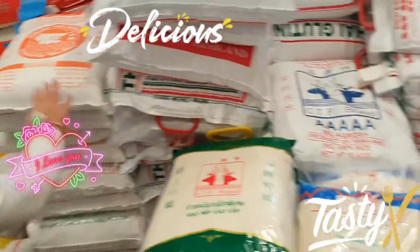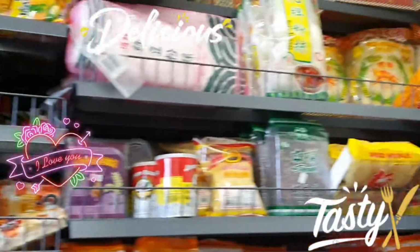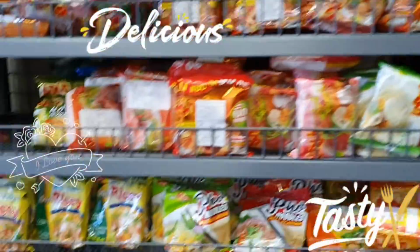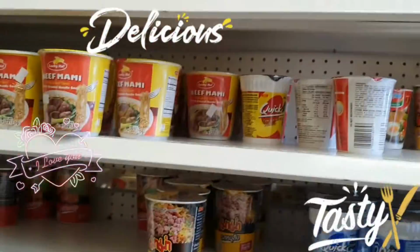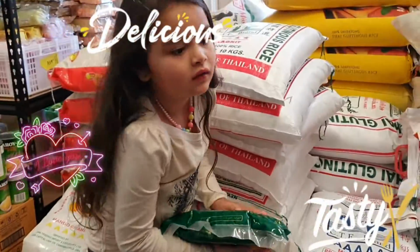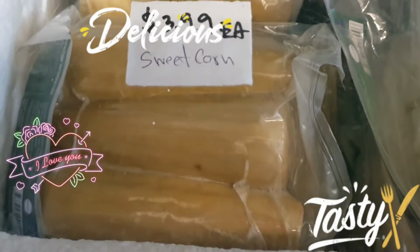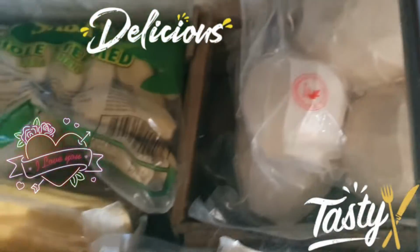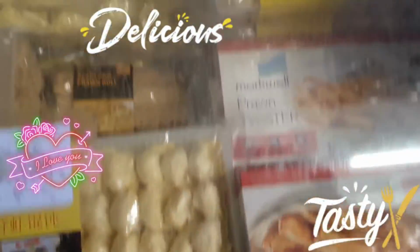You can buy rice here if you want, and all the noodles here. The noodles. You want to buy some rice? Yeah, and we have all the noodles here too, the cup noodles. Okay, we're buying rice. Yep, we've still got heaps of rice. And we have your cassava, and sweet corn. Taro. Banana leaf. Prawns.